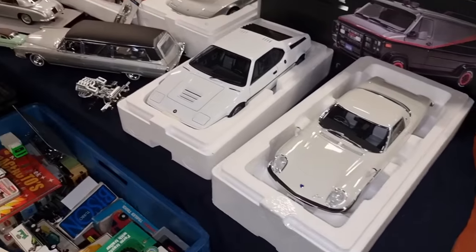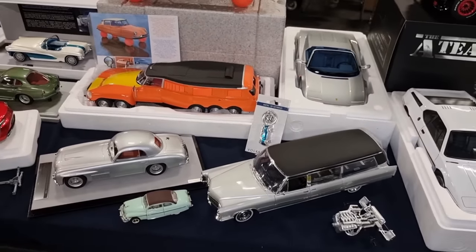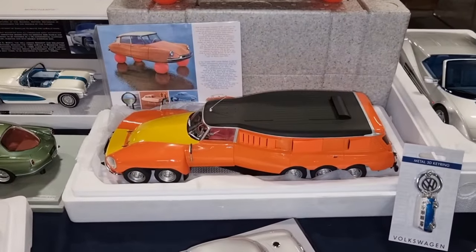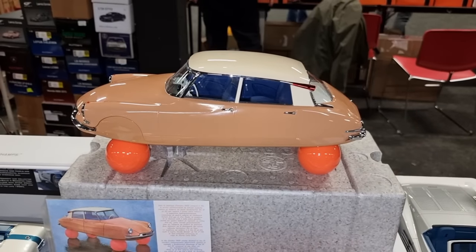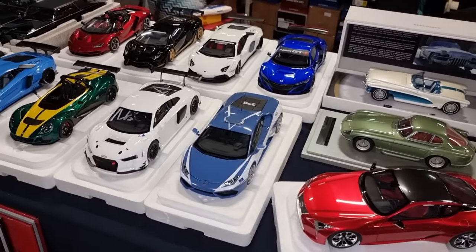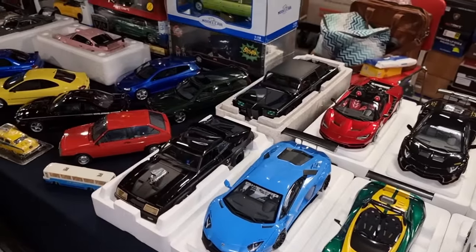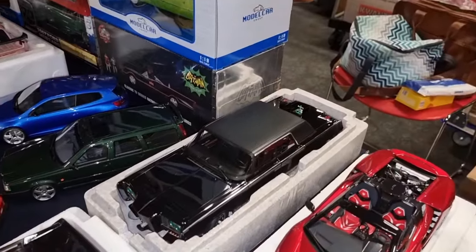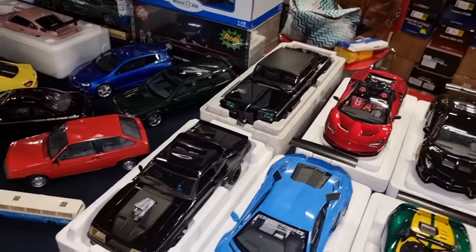some more 1:12 scale models. That orange one is also very special. Wow. This is also a piece of art. You wanna know what's on the text? Well, freeze the image if you wanna read it. 1:18 models. Oh, is this? Yes, it is. Oh, what's the name again? From that movie. Awesome. Can't remember the name.